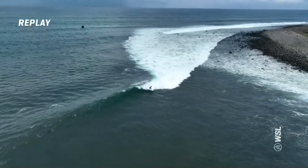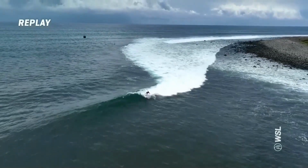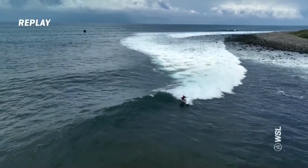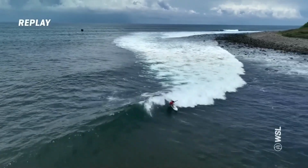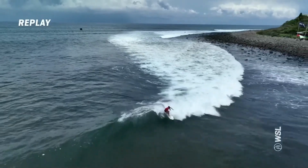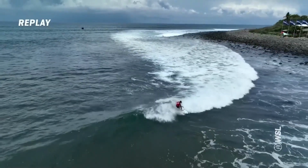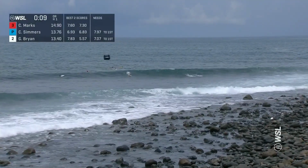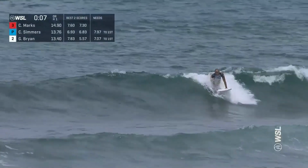We get to see it one more time from above, Flick. Yeah, it's a beautiful angle, this one from the drone. You really get to see how long this wave is and get a good understanding that Caroline did a lot of maneuvers on this wave, and she's probably feeling it a bit right now in her legs. All the girls having a go. I think Gabby having a look.